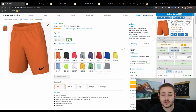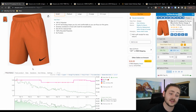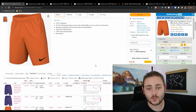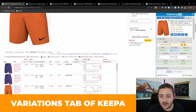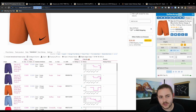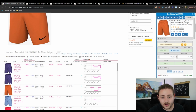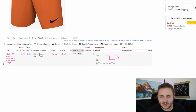And so the reason why I want to show you this is on examples like this. I know a lot of people get scared of variations in clothing and that kind of stuff, but there's actually a relatively simple way to see if this item is actually selling, and it's using the variations tab of Keepa down here. You can also use variations on SellerAmp. I just typically prefer to do it this way. So I'll go up into SellerAmp, I'll grab my ASIN. If you don't have SellerAmp, I guess you could double click up there and copy it there. But from there, all you're going to want to do is go down to ASIN, contains, and then I'll just paste that in there just to quickly find that single variation.